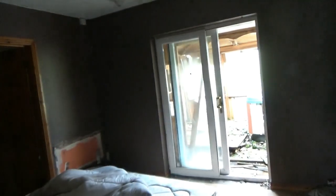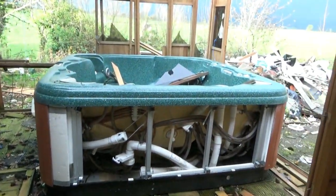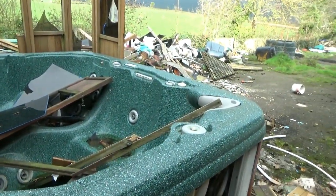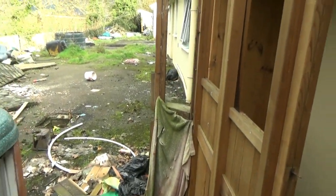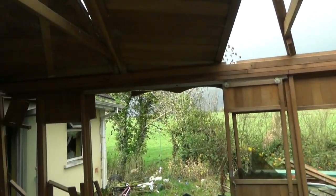Hopefully. This is one of the bedrooms, and out here is the hot tub, and God, the whole thing is destroyed. This here was a little wooden shed that covered the hot tub.